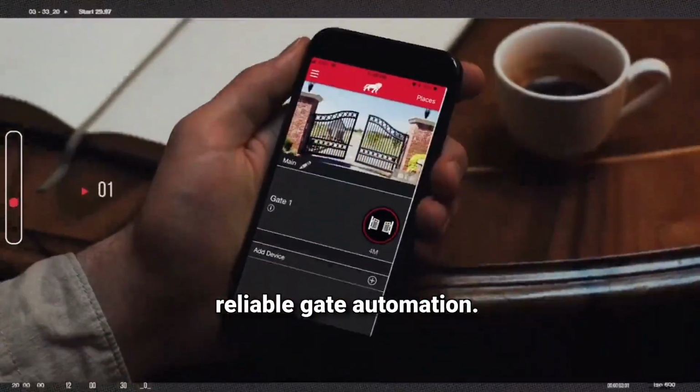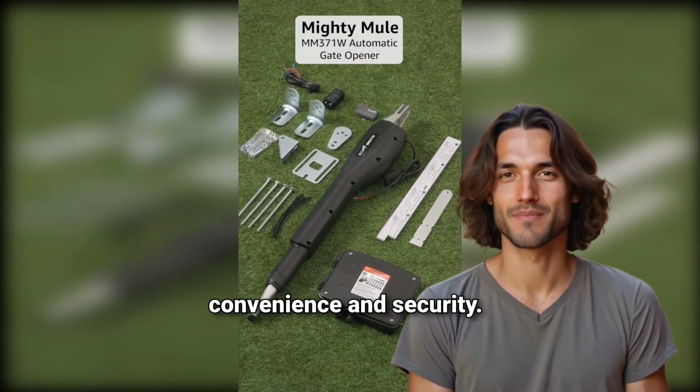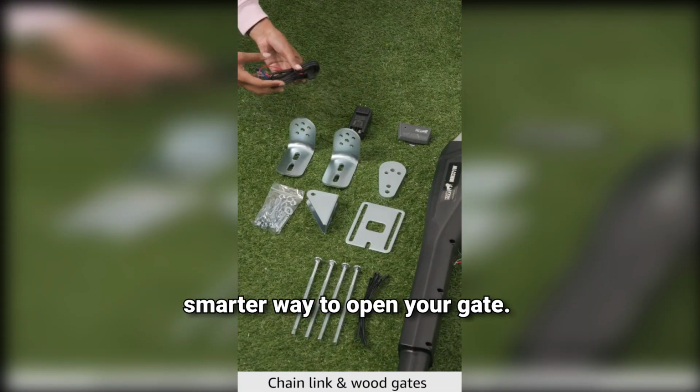Experience the difference of reliable gate automation. Elevate your property's convenience and security. Mighty Mule MM371W. The smarter way to open your gate.